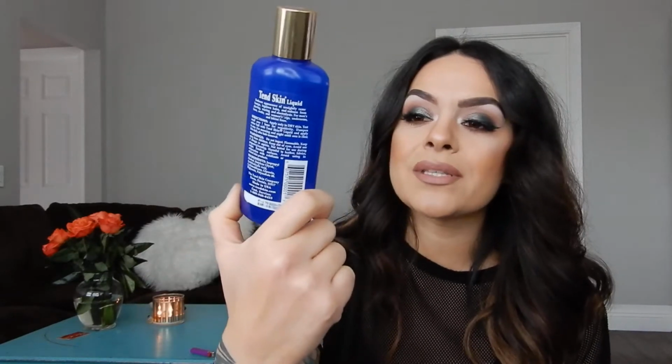So with this brand, it says the skincare solution for unsightly razor bumps, ingrown hairs, and razor burn. So I had read that it actually used to be just for men, but women were stealing it from their men for so long that they actually changed the name on the label at the very bottom, and now it says for men and women, which I thought was super cool.